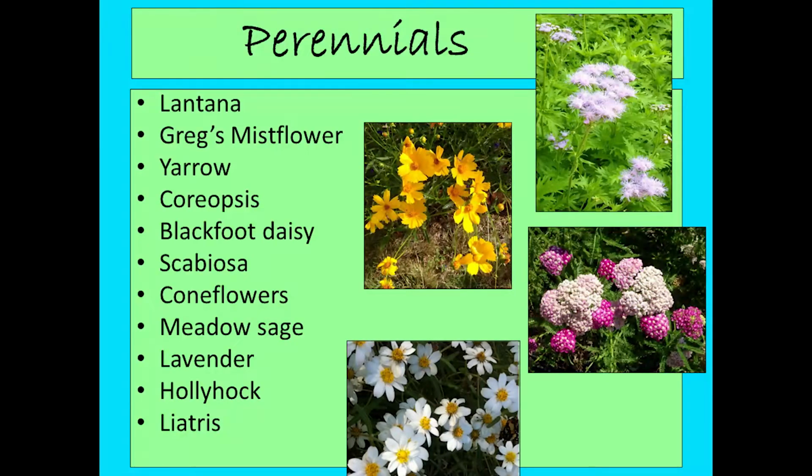It does pretty well in shade. It'll take part shade, and I've actually seen it at a gas station in Gulfgate in full sun, covered in butterflies. For some reason, they took it out. I don't know why, but it was beautiful.